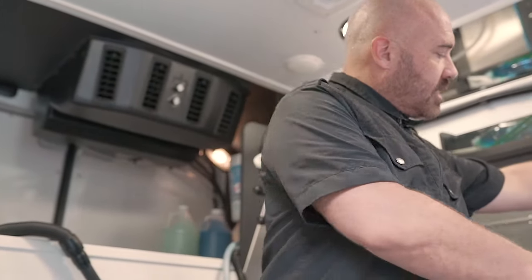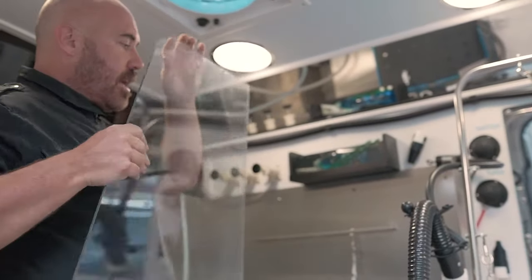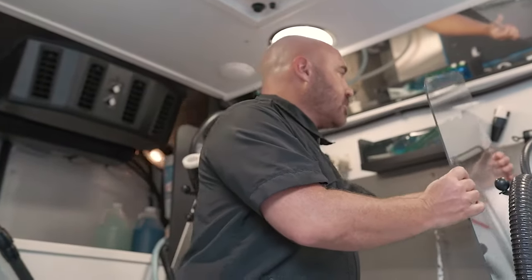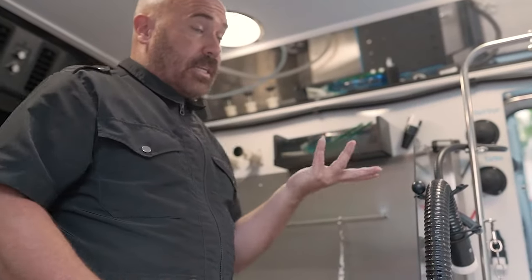Another great feature of this is that this plastic comes out, and you can just walk a dog from the tub right over to your grooming table. So it makes life a lot easier for when you're dealing with some of those bigger dogs or the dogs that don't like to stand up.